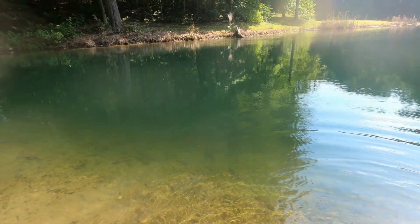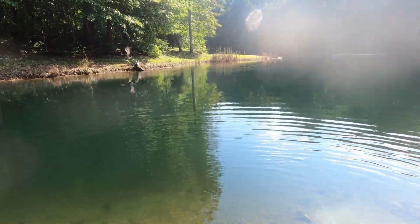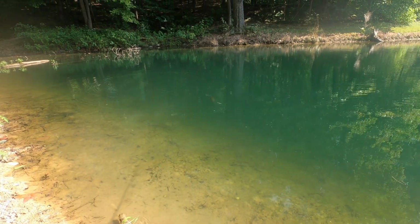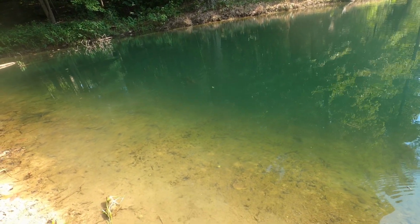See, you can still see that bass. You can see him pretty far down there. There's other bass that we can see right around here. Daxton just having a heyday with this. We've got the whole family out here today. Daxton, Molly, and I. Now there it is. You can see the attack, maybe. Yeah, bass might not want it.